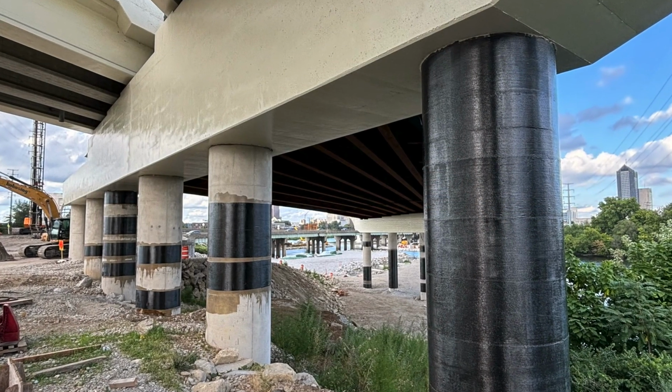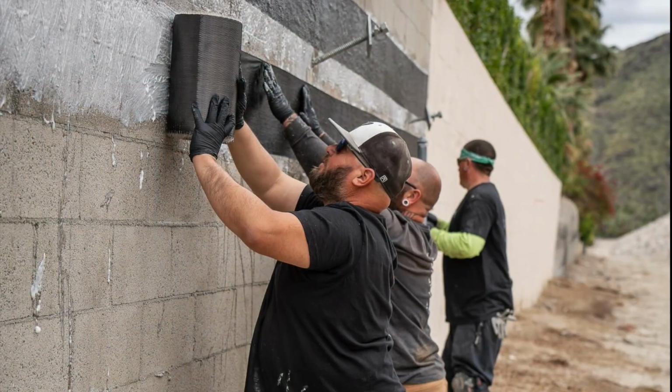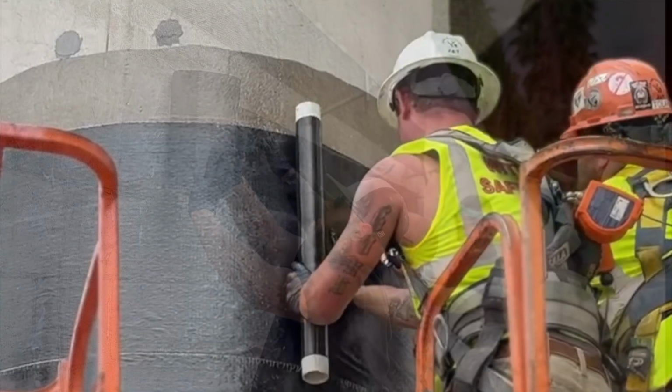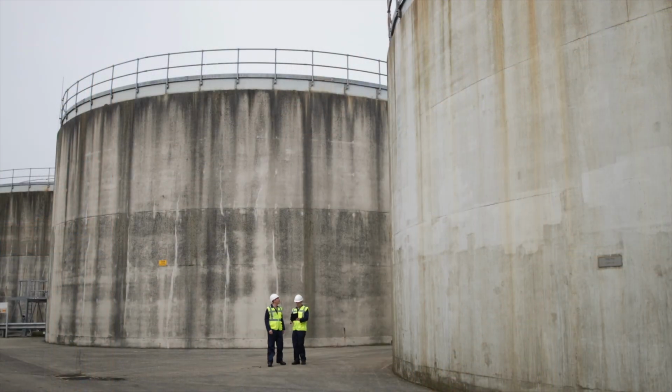And when it comes to overall structural integrity, our carbon fiber products offer unmatched strength and support. Easily applied, they provide long-lasting reinforcement for concrete and masonry components, ensuring your structures remain strong and resilient.